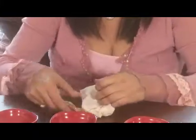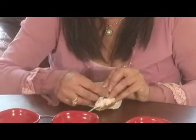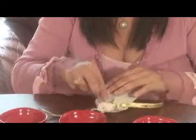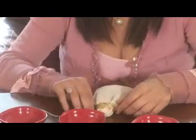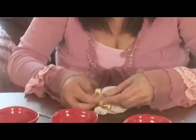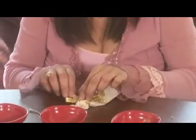Just take a piece of beautiful gold ribbon like I'm doing here. Just tie it around. Make a nice little bow. Like that. And there you have a great holistic holiday stocking stuffer, your hops pillow.